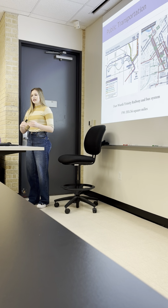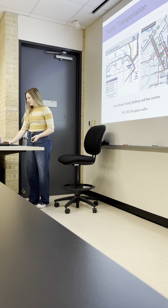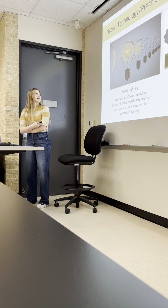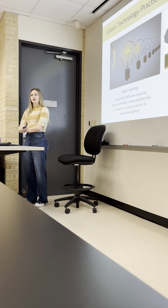Since Fort Worth is bigger in size than San Francisco, that shows that there really should be a more robust public transportation system, and it would decrease air emissions, obviously. So that's another good thing that could come from better public transportation in Fort Worth. Next we have green technology and practices. Smart lighting and carbon capture are the 2 I want to talk about today.